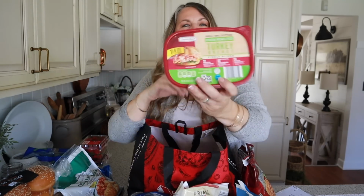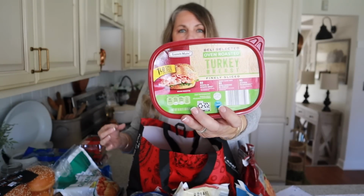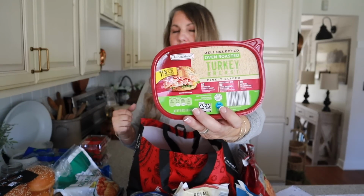And then here is the turkey. I use the sliced deli turkey for wraps. I love wraps. I do those a lot. I'll use the carb balance wraps, some turkey.